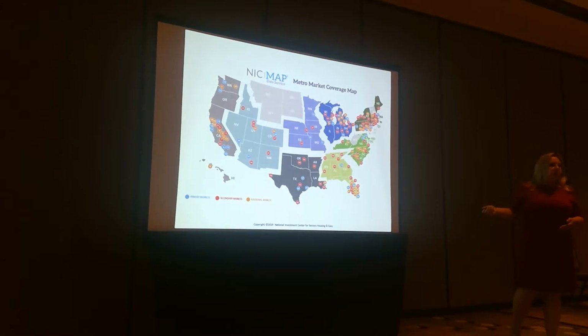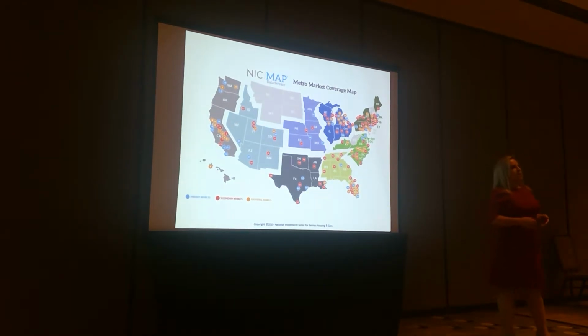This is the coverage map for NIC map. Currently we are covering about 15,000 seniors housing and care properties in the United States in 114 metro markets. And this is where the markets are located. The main goal of NIC map is to promote transparency in the seniors housing and care sector in order to attract smart capital to the industry to further our mission of creating access and choice for America's elders.